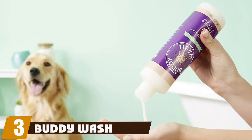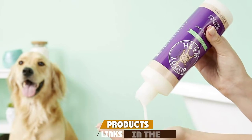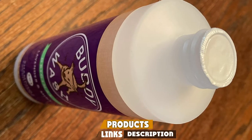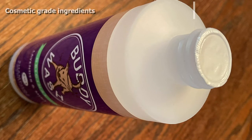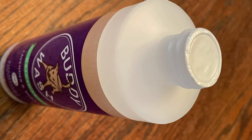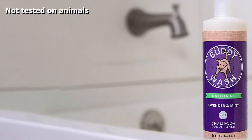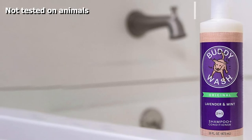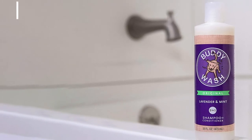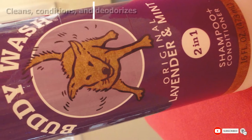The number 3 position is held by Buddy Wash Original Lavender. For those who prioritize cosmetic-grade ingredients and no animal testing, Buddy Wash Original Shampoo and Conditioner for Dogs might be the choice for you. This lavender and mint scented shampoo and conditioner combination is made with natural ingredients and scented with pure extracts and essential oils. Buddy Wash also contains aloe vera to help you soothe irritated skin naturally. It both cleans and conditions your Frenchie's skin and coat while deodorizing with natural whey protein.